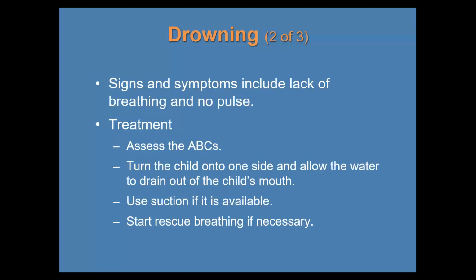So lack of breathing and no pulse, obviously, if you pull a child from the water, or somebody does, and you get there and they're not breathing, that's a big thing. We're obviously worried about the airway, so we want to see if they're breathing or if they have a pulse.